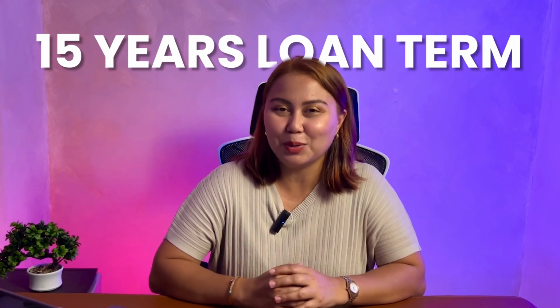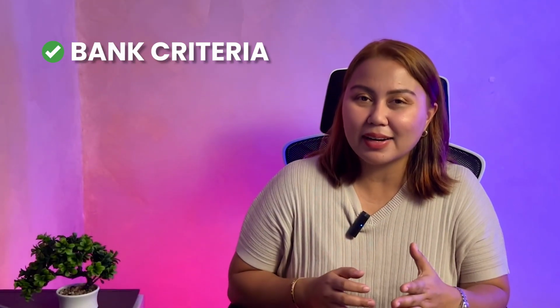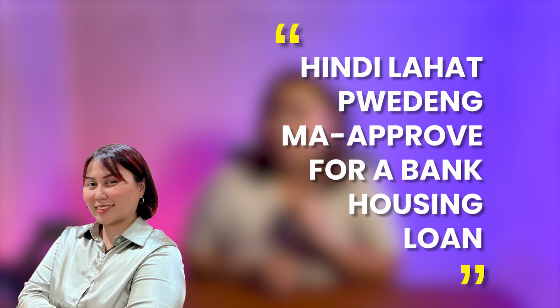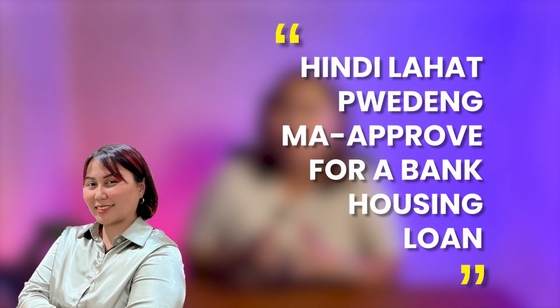You can avail a maximum of 20 years loan term for bank financing if you are locally employed. Kapag OFW naman po, you can avail a maximum of 15 years to pay loan term. At dahil maglo-loan si buyer sa bank, meron tayong tinatawag na bank criteria, requirements, and eligibility. Tandaan, hindi po lahat pwedeng ma-approve for a bank housing loan or bank financing. So, meron tong mga criteria and eligibility. We'll have a separate in-depth discussion of bank financing's criteria, eligibility, and requirements on a separate vlog para mas masaya.